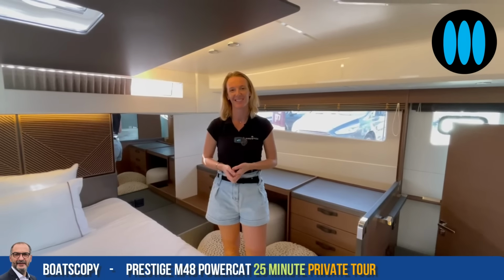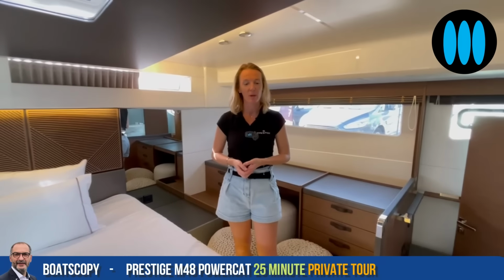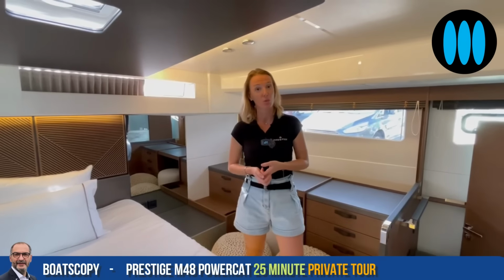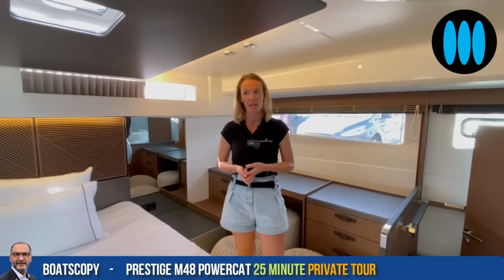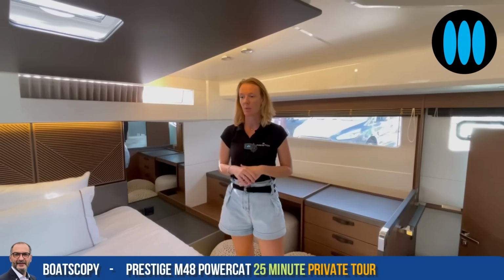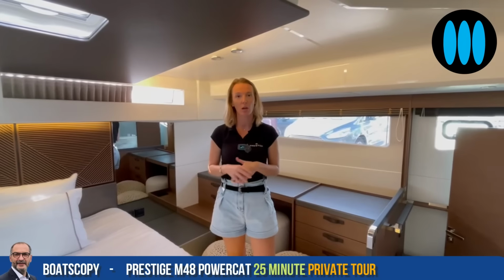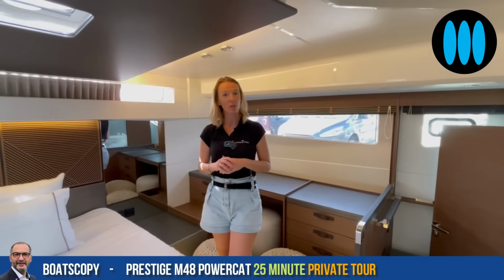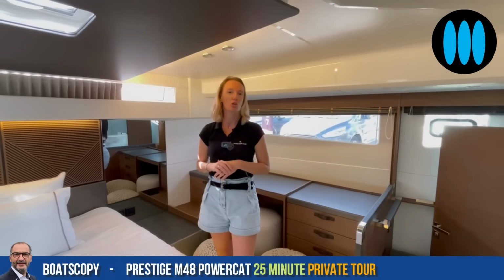An idea of the price as a conclusion? Yes, well, the base price of that boat is around 1.1 million euros without tax. And the boat, as it is specified here with the major options, comes at around 1.4 million euros, again without the tax.